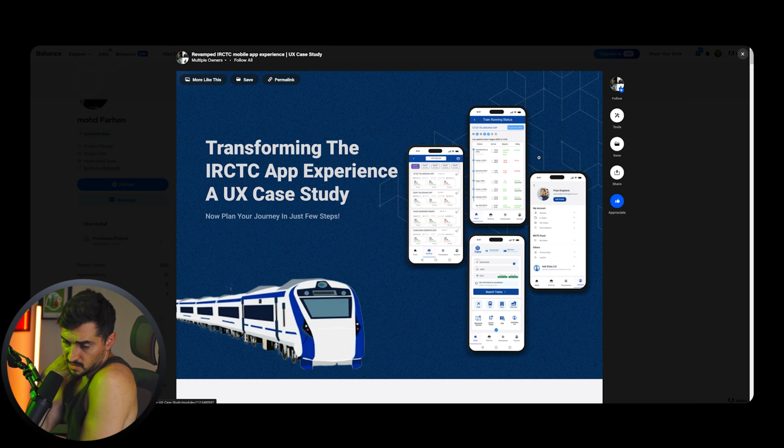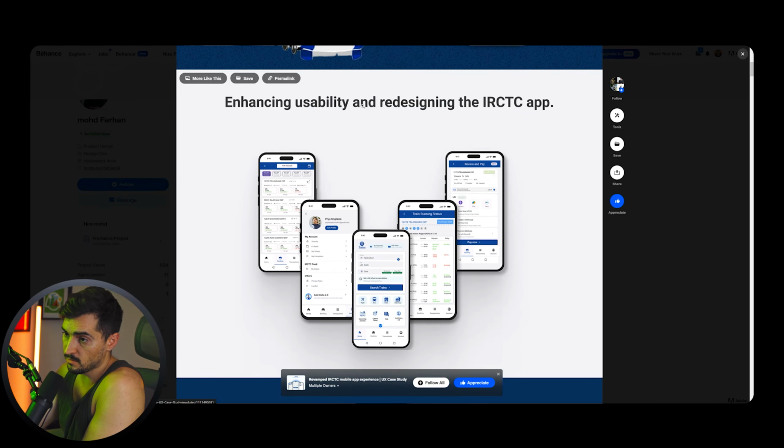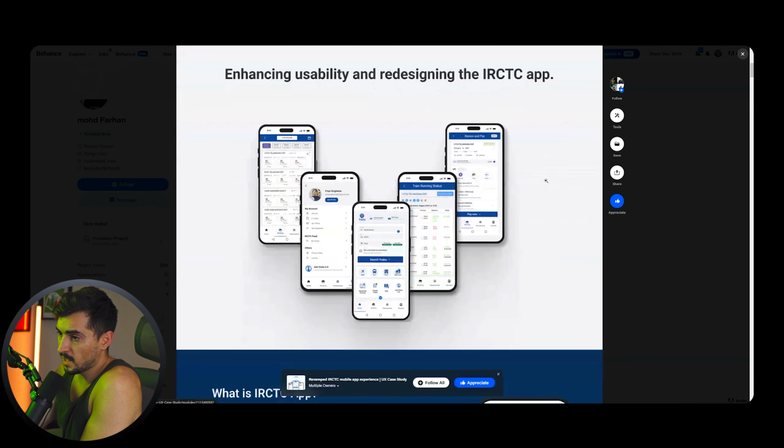Transforming the IRCTC app experience, a UX case study. For someone who's just looking at this, I don't know what IRCTC means. It's better to be clear instead of having an acronym, because a new client or just a random person is not going to know what this is. So mention that next time. Enhancing usability and redesigning the app.